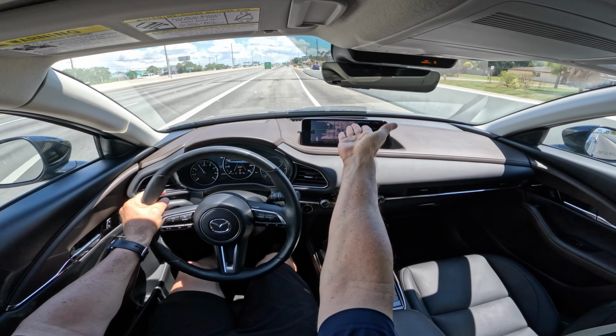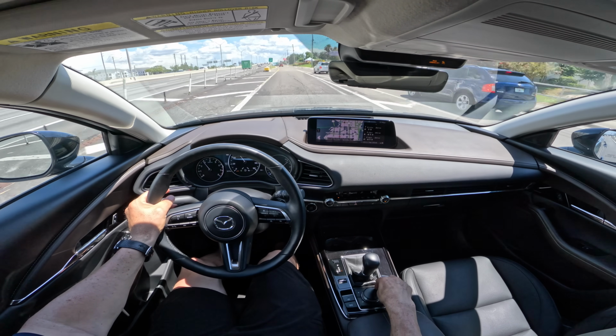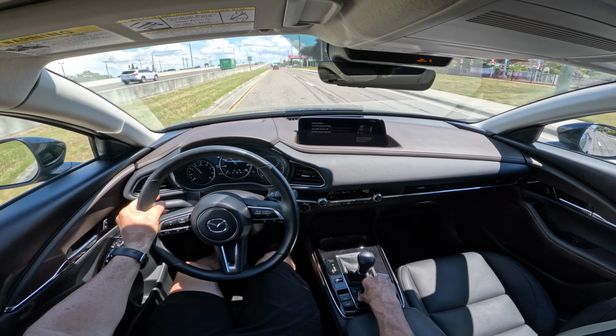Now remember, the screen is not a touchscreen. You gotta use the direct drive control knob. But I'm telling you, once you get the hang of it, it's very easy, guys. I mean, we're not talking about rocket science here.